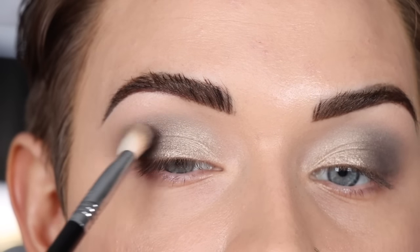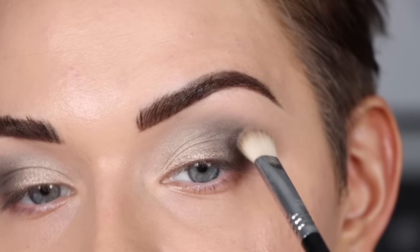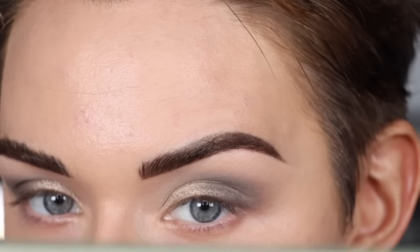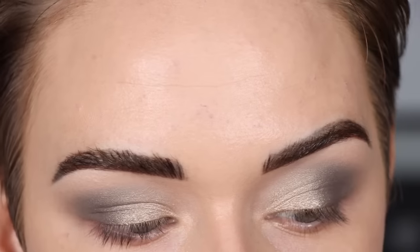Okay, I do like the look better now that I've added this Maxi shadow. So that is good, and we're at 15 minutes. This is taking longer than I thought, to be honest. So now I'm just checking the blend, and by that I mean this spot right here.